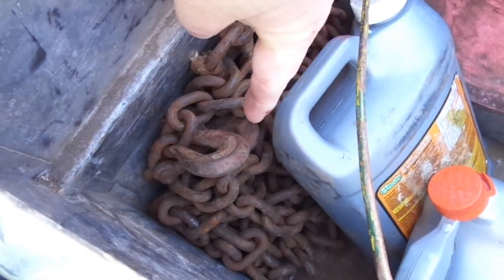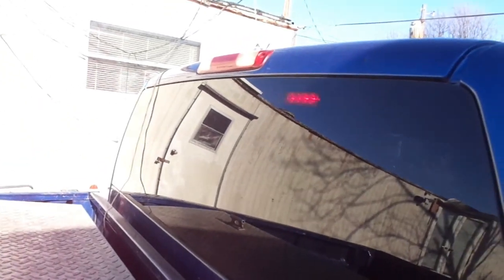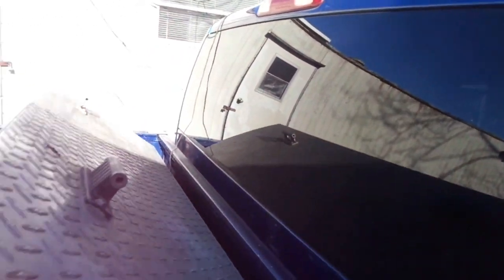Look at all this mess here, folks. That's all the stuff, probably got more. I cleaned it out, took a lot of stuff out. There's my chain. Got two jugs of water right there just in case. My cones to block the road off. My boots. Those are my lights that I have in my back glass.